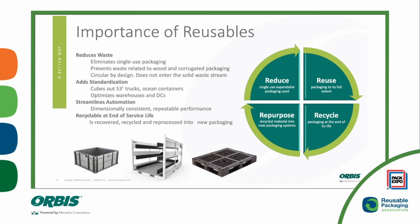Third R is recycle, so being able to recycle the packaging at the end of its life. And then the fourth R, which is my favorite because it can get a little bit fun and you can get creative with how you choose to do so, which is repurpose that packaging material once it's recycled, maybe into new packaging, the same type of packaging or a different type of packaging, or maybe even a different product if it makes sense.